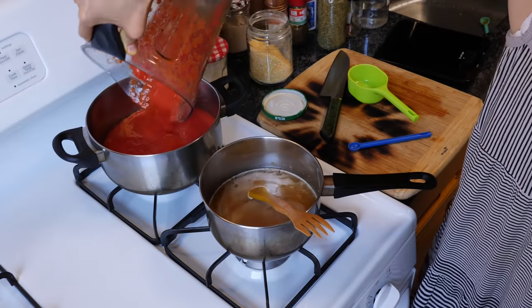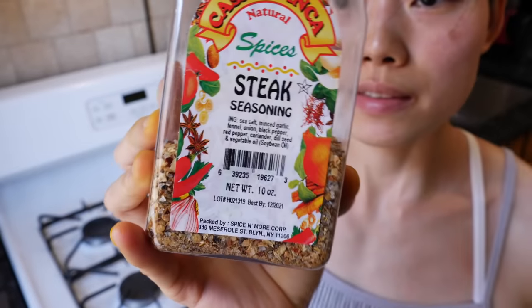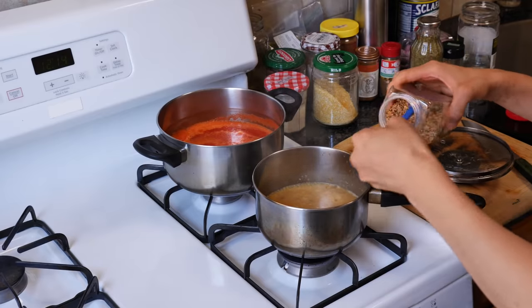Kinda tastes like salsa, actually. To give our polenta a salty kick, I'm gonna be using our steak seasoning, which has a lot of herbs in it, alongside the salt.